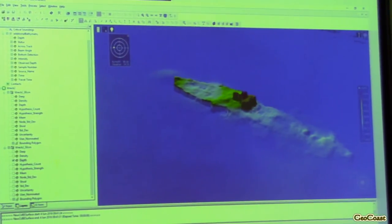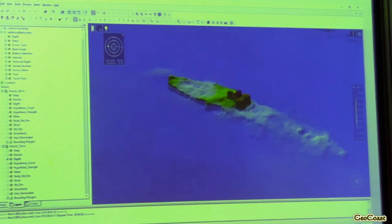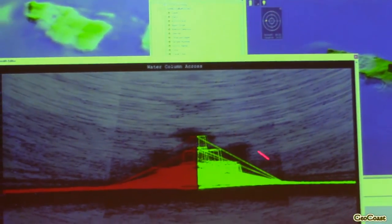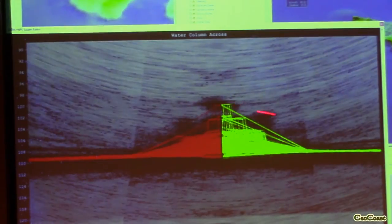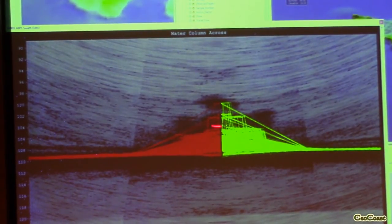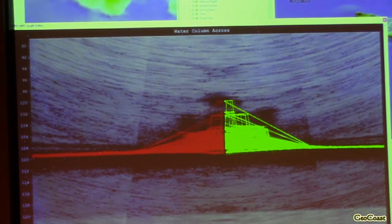I could have shown you one of the U-boats off Wexford that we mapped, but that was known about. I wanted to show these because we don't know what these wrecks are. We don't know what they are. This is just a cross-section of water column data logged with the multi-beam sounder. This shows us any masts or rigging or the superstructure of the wreck.